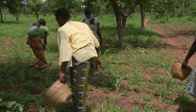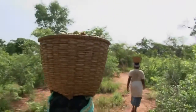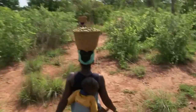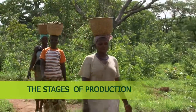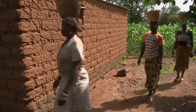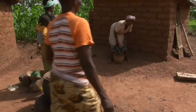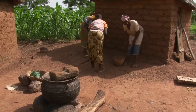Before, we would collect the shea and process it, but sometimes there were problems with the quality of the shea butter. Now the butter is exported and the quality standards are much higher. The nuts are collected by women. The pulp is removed and they are boiled, dried, crushed, ground, and then churned.